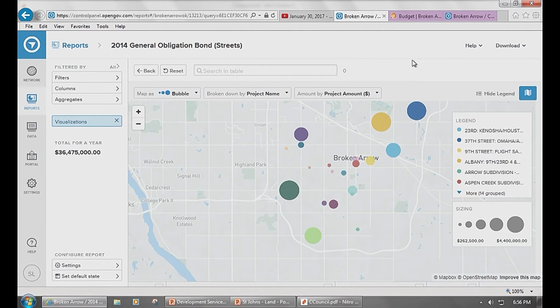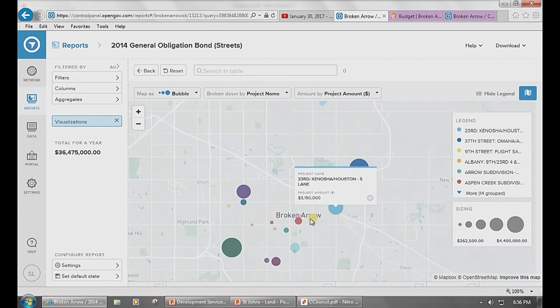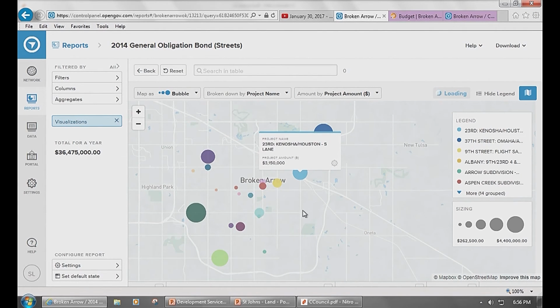This is still just in the beginning stages, but this is specifically the 2014 general bond obligations, and this is just for streets. As you can see, we took the street and we just picked a data point within the street. So you can click down and see 23rd, Kenosha and Houston Lane, and you can see the project amount. That's the amount the citizens voted on originally, so that's not how much we've spent to date, that's just what they authorized us to use for that total project. But it shows you all of our projects that are currently out there for 2014.